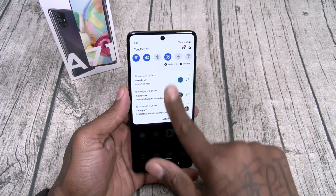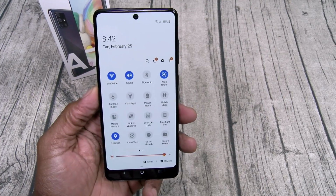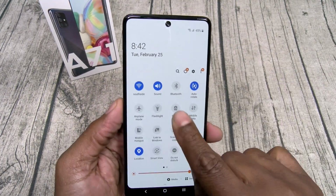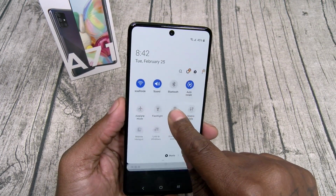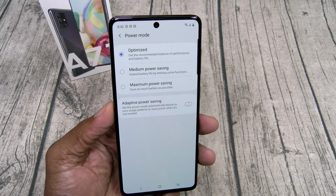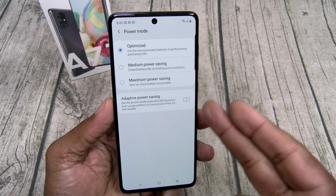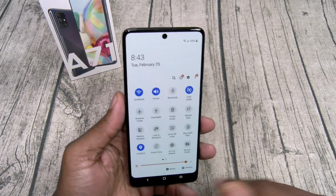Now, let's go through the toggles real quick. Now, I'm going to try to make this quick. We don't have to talk about everything. I'll just talk about the important stuff. You got power mode. All right, so if you activate power mode, let me do it. My bad. Let's activate the power mode. You got a bunch of different settings. So you got optimize, all right, for your battery. You got medium power saving, maximum power saving, and adaptive power saving. So I usually leave it on optimized. Play with it for yourself.